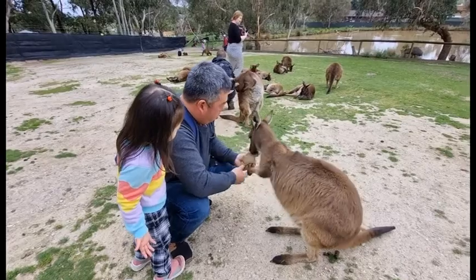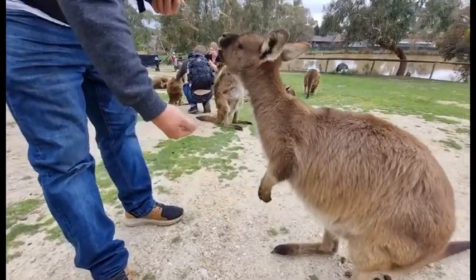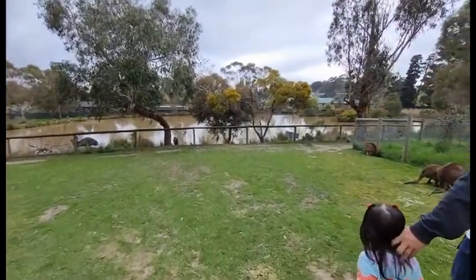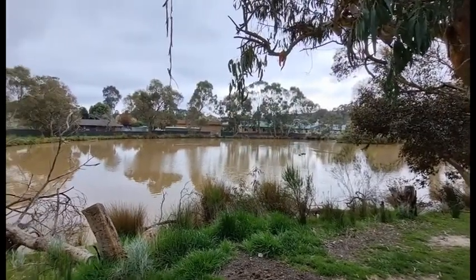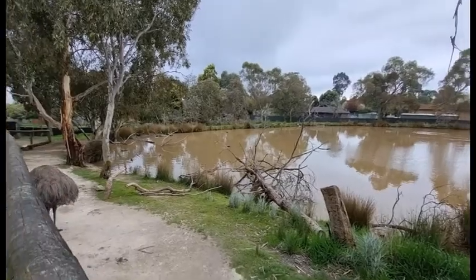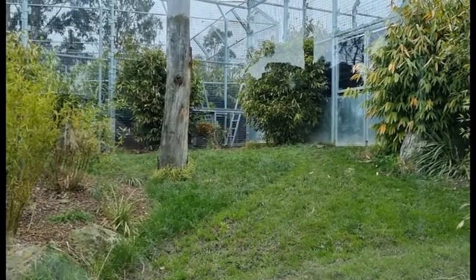Oh, and this one decides he wants to eat all of the food. And let's keep going. So there's a river here. It's not exactly the cleanest pond. And there's another emu there. Oh, and there's a tiger. I'm not sure if you can see it. There's a tiger right at the back.